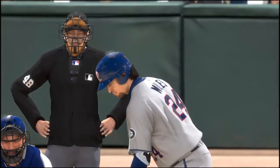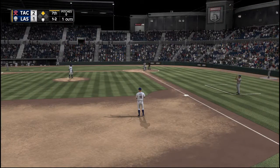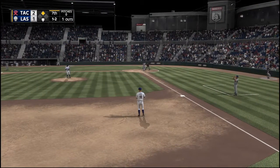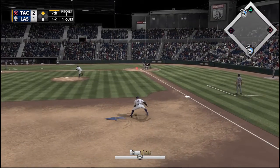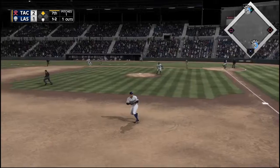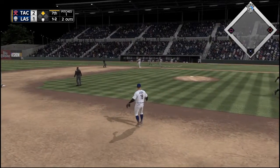Ready for another shot now. Hubert Miles is looking for hit number 3 here in this at-bat. Hubert Miles. The 1-2. Swings down to third. Throw gets him, 2 down.